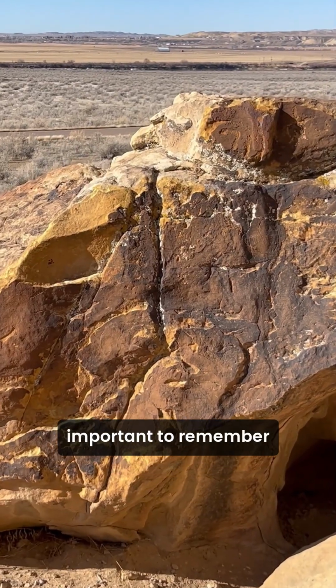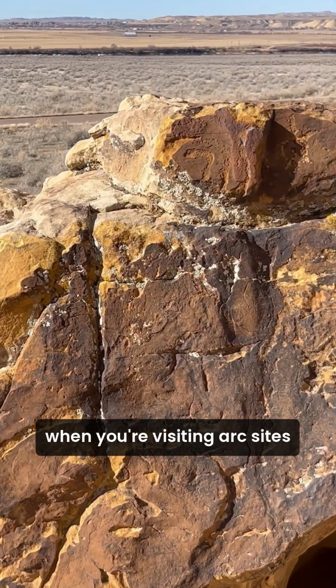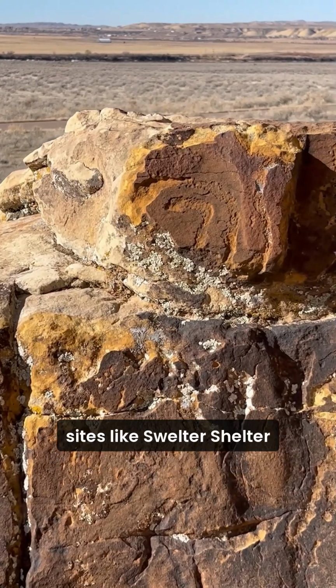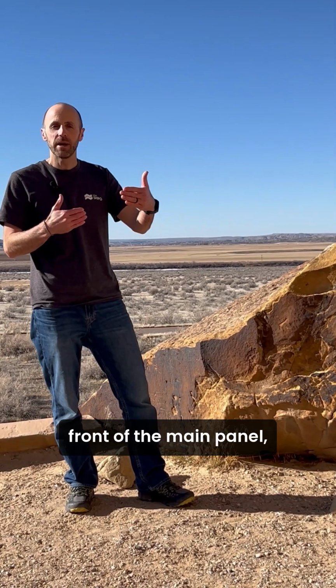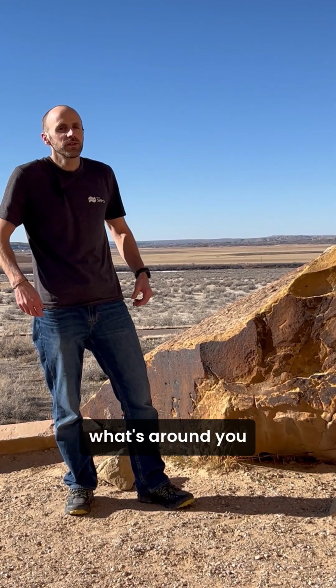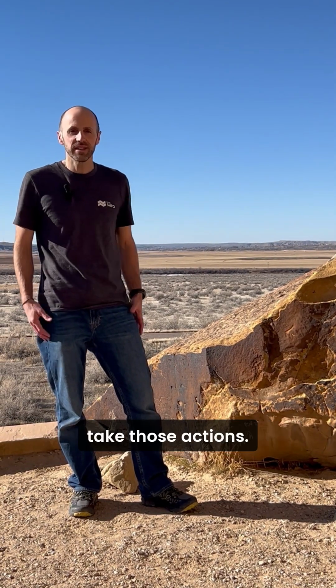So it's something important to remember when you're visiting rock art sites, even well-established rock art sites like Swelter Shelter that have a barrier wall in front of the main panel, is you really never know what's around you. And to look at the stone and think about where you're stepping or where you might be sitting before you go ahead and take those actions.